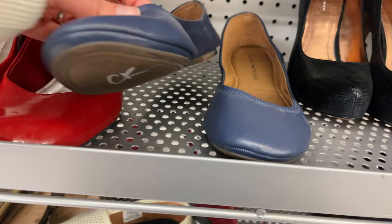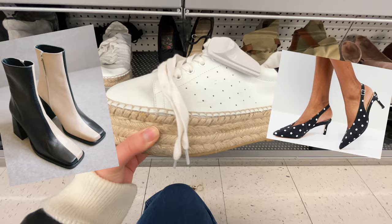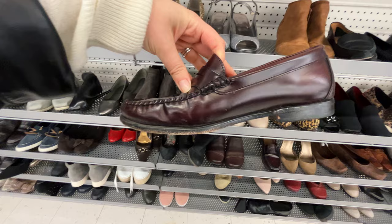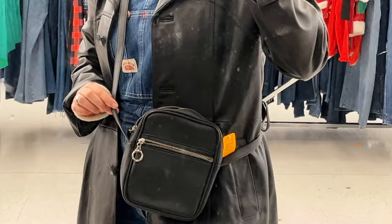And finally, shoes! Adding some simple color or a pattern to a classic black leather shoe is a great way to add a little pizzazz to your life. A sprinkle of spunk, if you will. So next time you're at the thrift store, take a look around, see what you can find. You might be surprised.